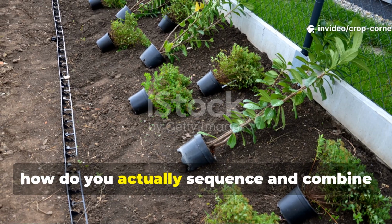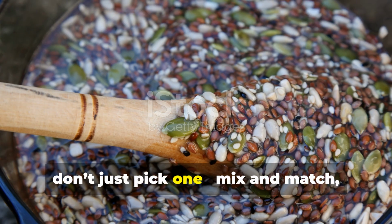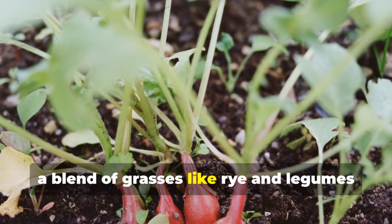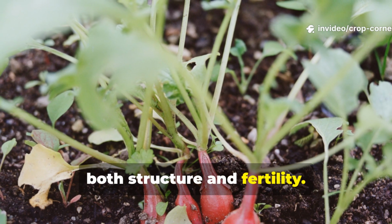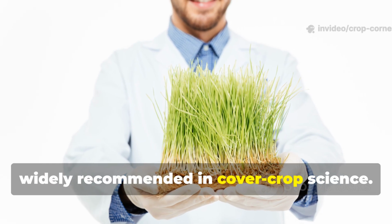Now, how do you actually sequence and combine these plants for the best results? Well, don't just pick one. Mix and match, honestly. In many cases, a blend of grasses like rye and legumes such as vetch or crimson clover gives you both structure and fertility. This complementary strategy is widely recommended in cover crop science.